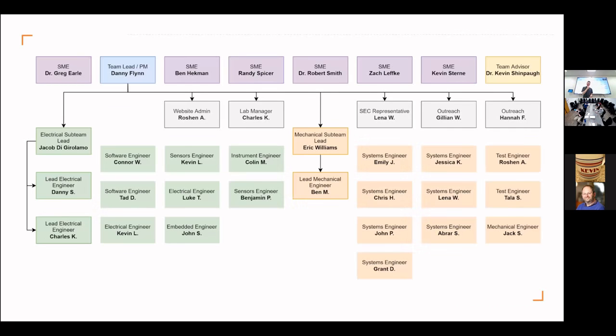This is our organization chart for right now. So our leadership structure is somewhat limited. It's about 3 of us doing the bulk of the managerial aspects of the team. So I'm a project manager. I handle everything funding-wise, logistics-wise, planning-wise, et cetera. And then we split into 2 sub teams, where Eric Williams over here is our mechanical sub team lead, and Jacob DeGirolamo is our electrical sub-team lead. They're in charge of the engineering effort and making it actually happen.